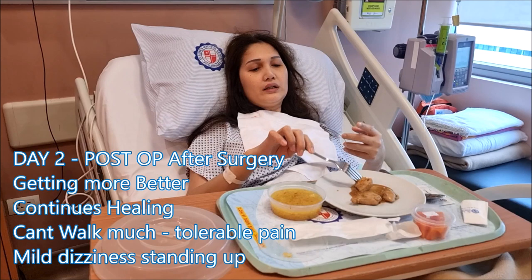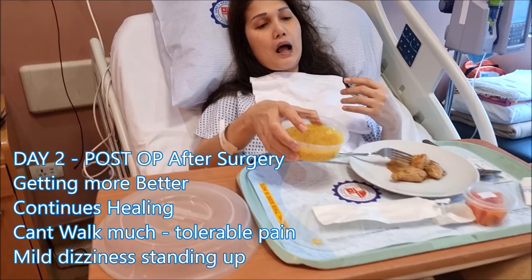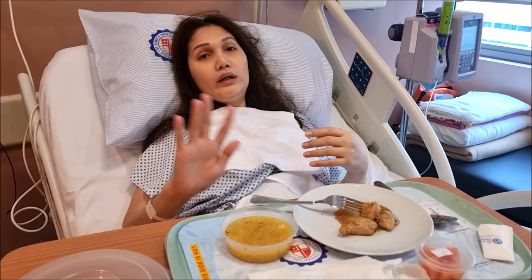A small amount of meat, but I need to chew it properly. Kailangan mo yan pag meat, but more on soft food, lugaw and fruits, yung chewable. You need to chew the food properly, more on soft food, no fats or low fat, not oily food at all, less salt.